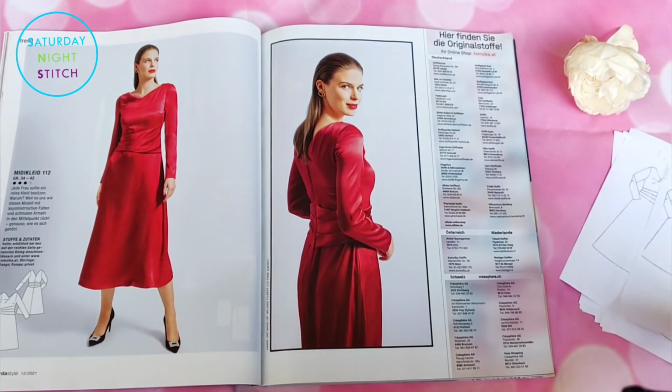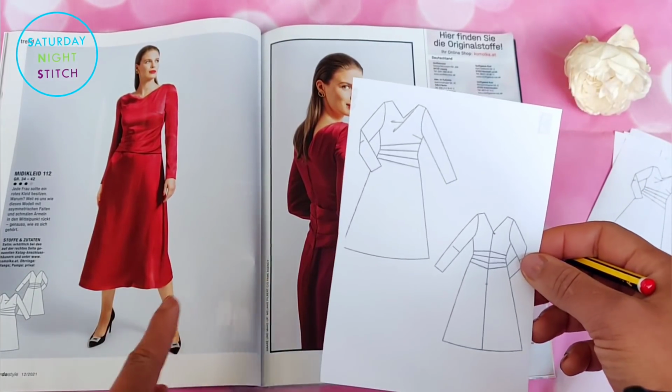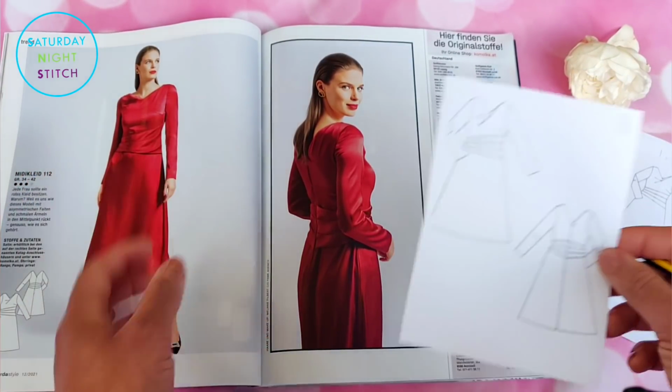Love it. Oh, and here we go. We've got that masterpiece dress, but this time it's in a midi dress length. This one had 4 looks, which is very unusual, but they really like it. And I think that this actually works on here.